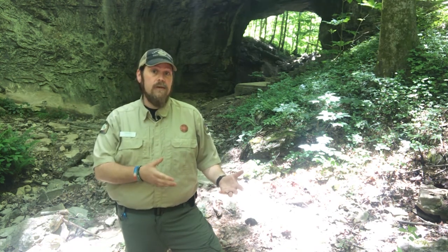So guys, if you're not able to go on one of the cave tours here at the park, probably the next best thing that you can do here is to go out on some of the trails. Now, Carter Caves is known for their trail system. We've got over 30 miles worth of trails that will get you out into the outdoors, ranging from little half-mile trips all the way up to nearly 9-mile routes.